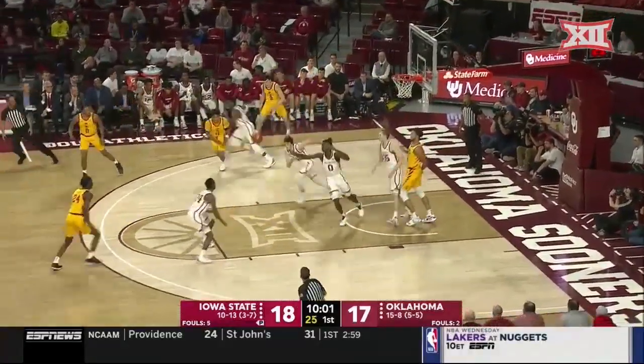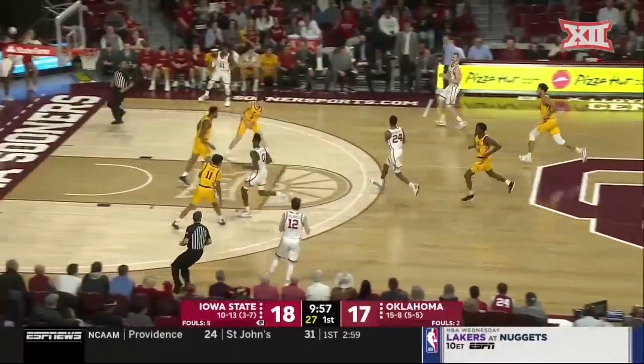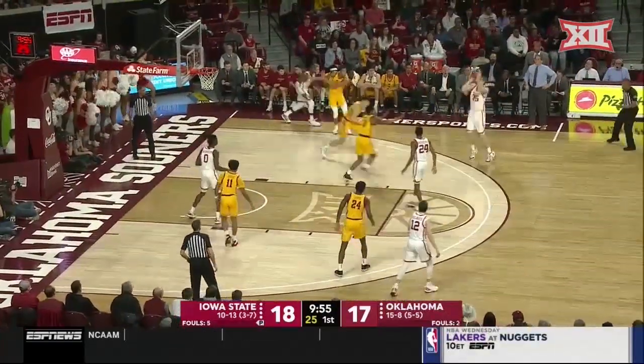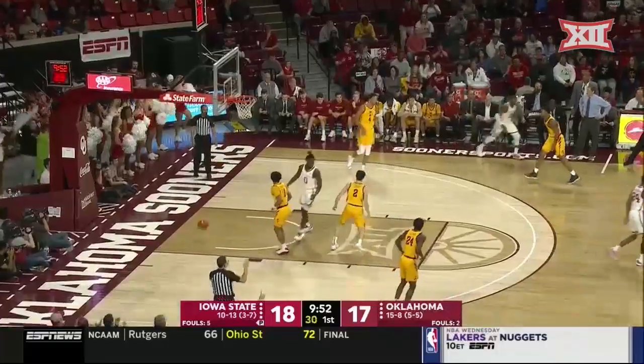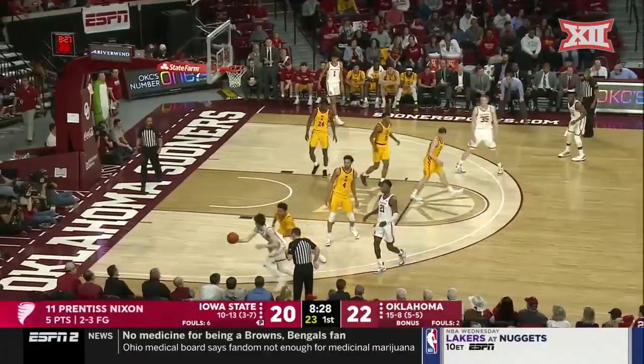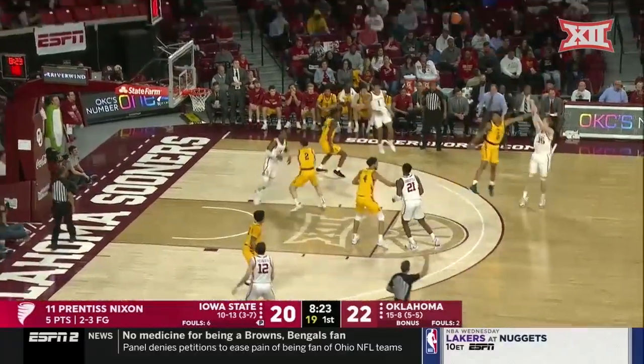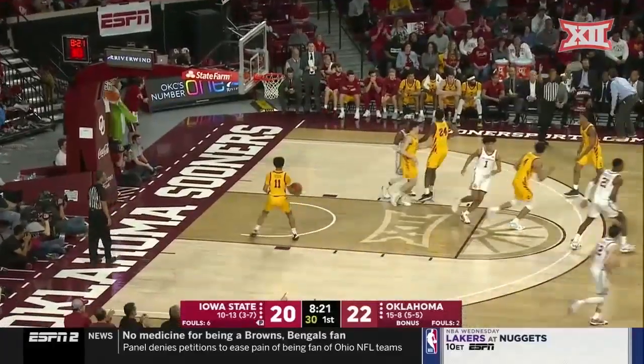Nixon lobs it upstairs for Condit, but broke it up nicely by Brady Manick of the Sooners. Nothing there. A little bit of a force by Nixon. Manick shot fake. Now he'll put it up and drill it. Here today at shoot around, Prentice Nixon is going to have that opportunity. He's got to step up. Reeves had trouble handling the pass there, but able to recover. Manick the deep three, and he drills it.